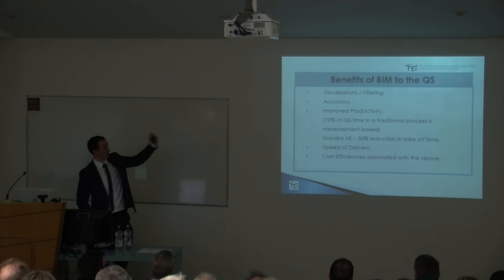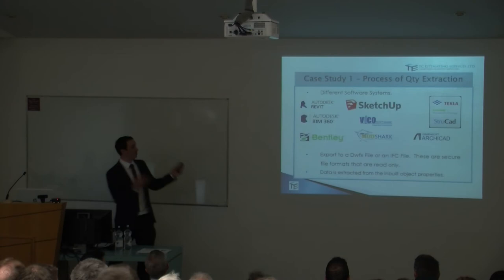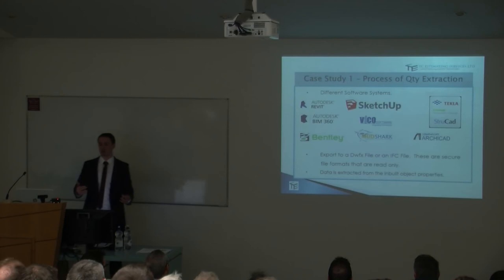So quickly, Killian even came up with some new software systems I've never heard of. There are numerous different software systems that different designers and consultants are using. But to me, it doesn't really matter. The quantity surveyor can get information from any one of those, okay?